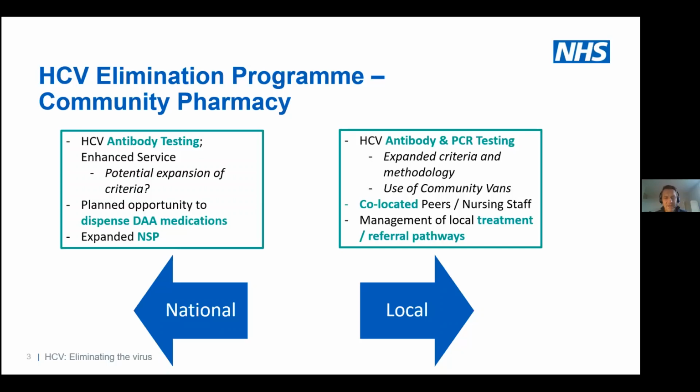This took a significant amount of time to develop between NHS England, both Hep C elimination and primarily our pharmacy team at NHS England, and PSNC. And it's being offered as an enhanced service. We've had several hundred pharmacies register with that service. Not great take up in terms of numbers of people being tested, and that's partly because of some of the restrictions that went in the specification, and I fully acknowledge that it's not ideal.